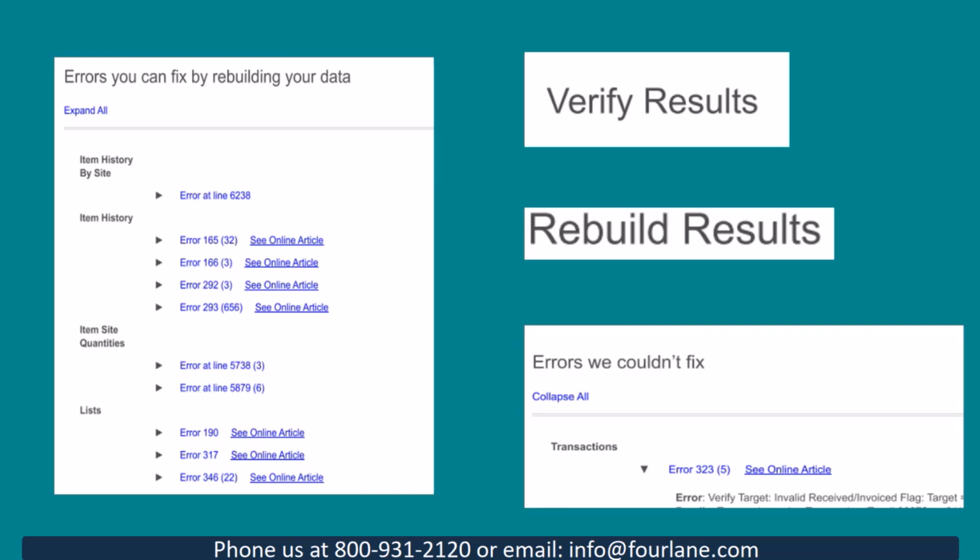Exactly. And of course, there are a lot of errors that the rebuild can fix, but there are others that it can't. You see a few examples here: item history, issues with list data in QuickBooks, even issues with transactions. So the support team here can help to diagnose these errors, fix the errors, or in the event, of course, the file is corrupted, have your company file escalated to our services team for a repair.